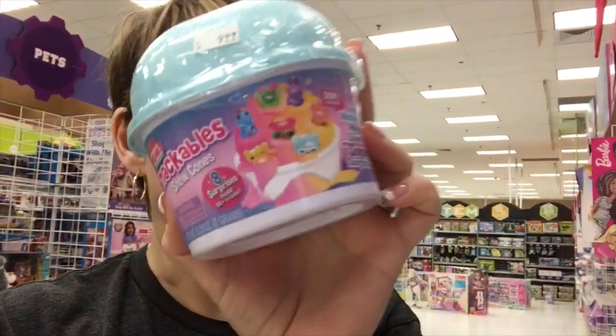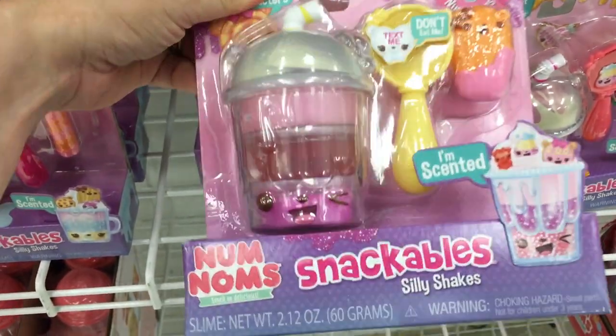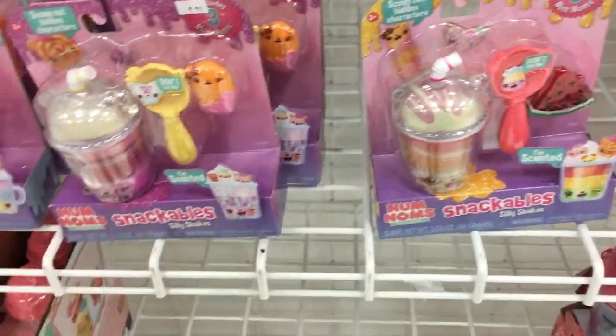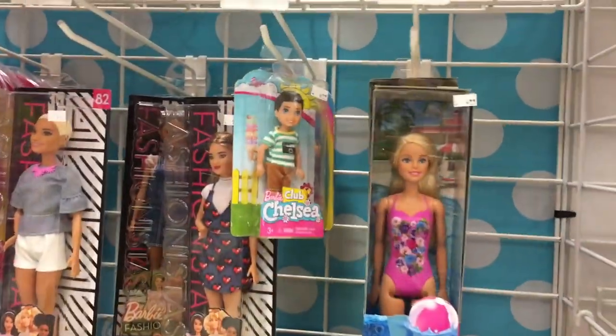True story, I've never understood Num Noms. I just don't get it. I don't get, nor do I buy Num Noms. This one is snow cone with things in it. And then this is the one that you dip your Num Noms in slime. All right, something just blew across my toe that felt like a cat's tail. It's very scary, actually. What's this one? Snackables, Philly Shakes. So this is a thing. See, I think the Num Noms just keep getting more and more confusing for my little old brain to deal with, you know? I just don't get it.